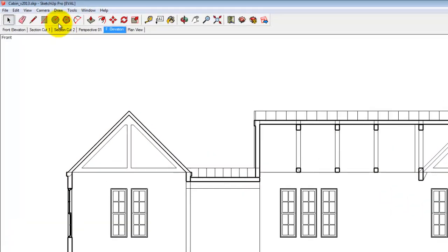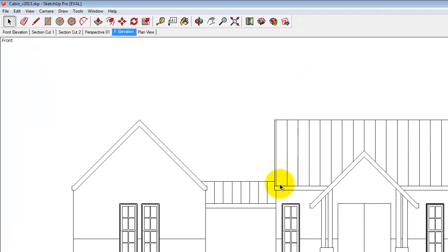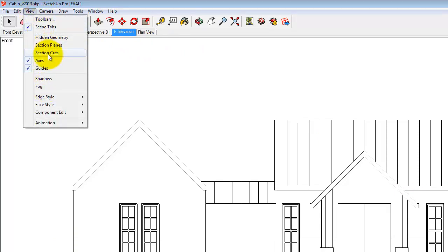Sorry, I still have that section plane showing. There we go. It gives me a very basic line drawing of my particular building. Under the view, we can turn off certain things, like the axes. I have a little red dotted line. It's probably hard for you guys to see on the projector, but that's going to be annoying down the road.